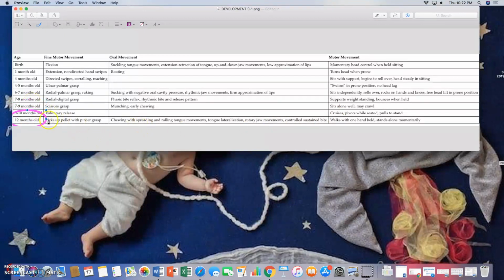Next, around the age of 12 months, you're going to see infants picking up small things with their pincer grasps. A pincer grasp is basically the grasp between the thumb and the forefinger, and it's a way to let you know as a provider that they have developed that mastery of fine motor development in infancy. It's important that they learn how to do that between 12 and 15 months.